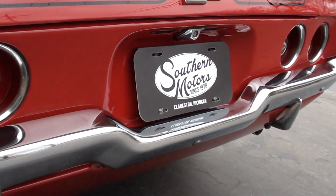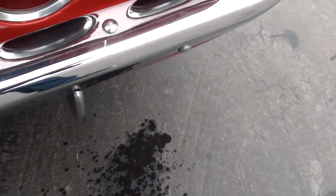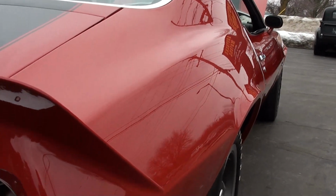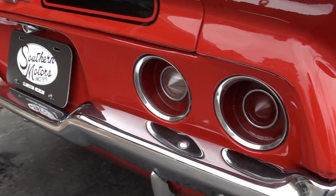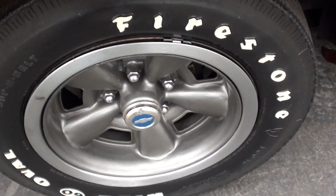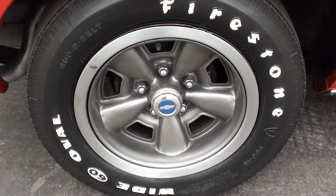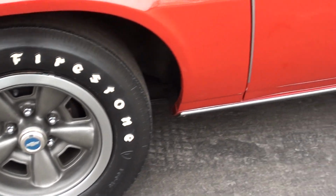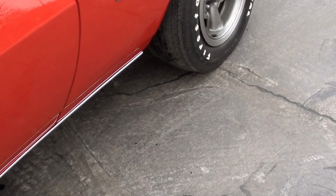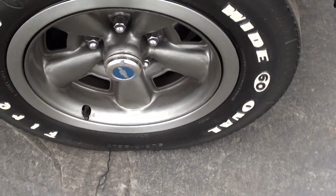Chrome and stainless is nice. Again, car's nice and straight. Good car. It's got the Firestone Wide Oval bias ply tires. Those are the correct rally wheels for it. Dual sport mirrors. Again, front and rear spoilers. Does have front disc brakes.